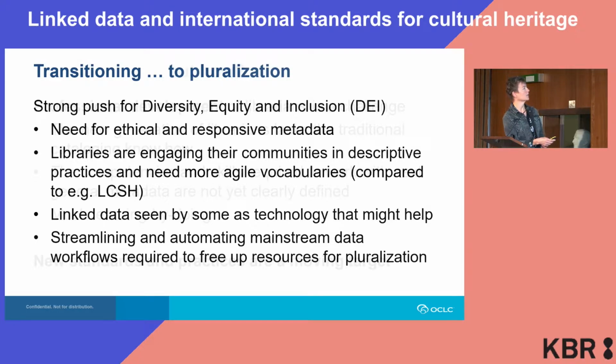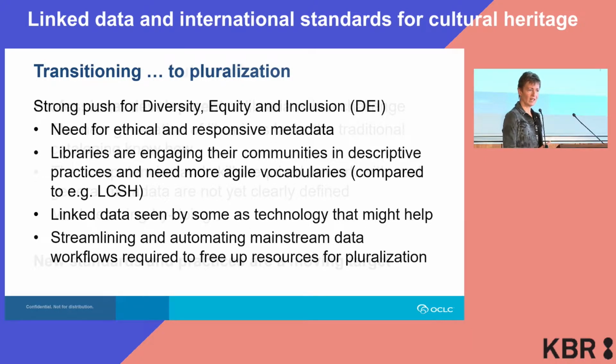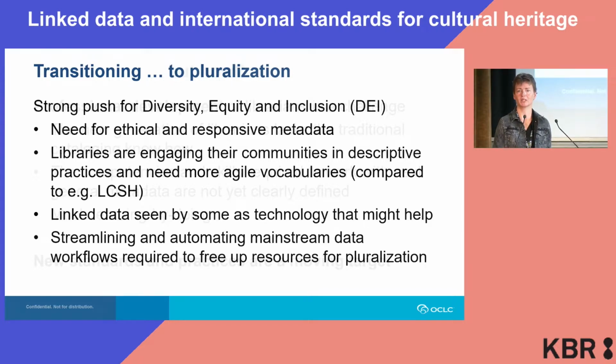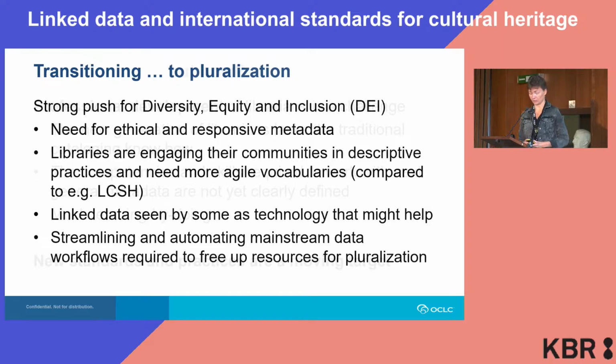Okay. Now, the last bullet point is just saying, this is an important point. If we want to do this kind of work, it takes a lot of work. It takes a lot of work to create ethically responsible metadata, to adapt metadata, to work with the communities, to find the right kind of terminologies. And very often it's not just terminologies, sometimes it's also policies, who's allowed to see what, etc. So this takes a lot of work. We want to do this work, but we can only do it if we free up resources elsewhere, and this can only be done by automating, streamlining the mainstream workflows, whatever that is in the future.